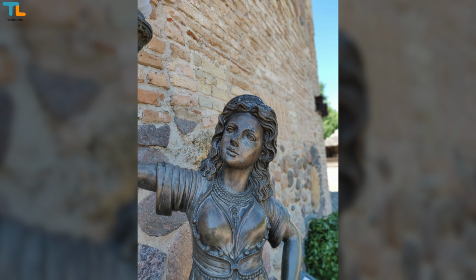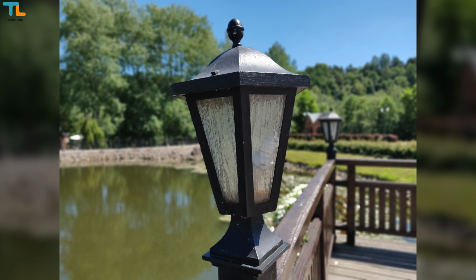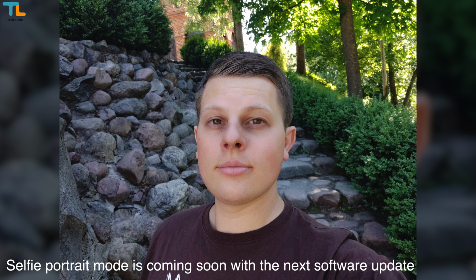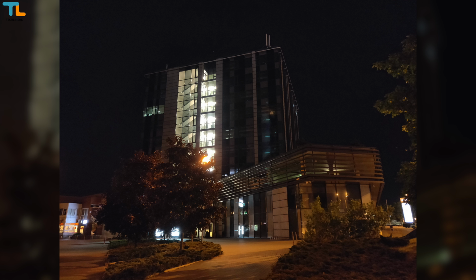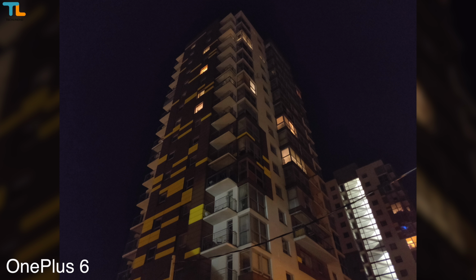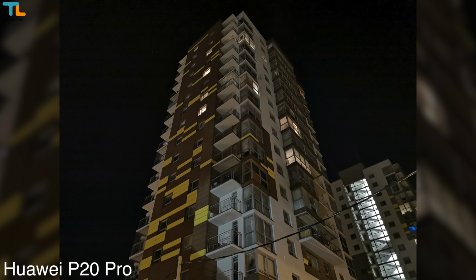Portrait shots look okay, but they could look a little bit better. I wish the pictures were slightly sharper. Selfies look pretty good. However, I'm frustrated that there is no selfie portrait mode, but I'm sure it will be brought via the software update in the future. Low light photos look pretty good too. Again, the OnePlus 6 is not on the same level as the Samsung Galaxy S9 Plus or the Huawei P20 Pro, but the device has a very good camera for the price of the phone.